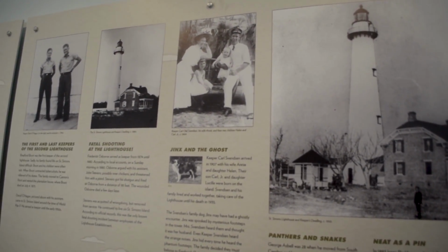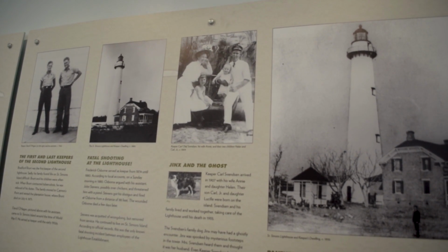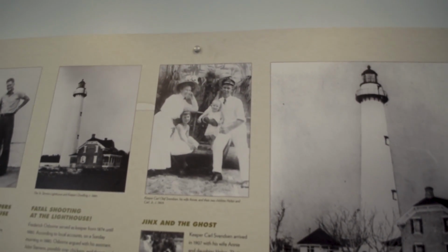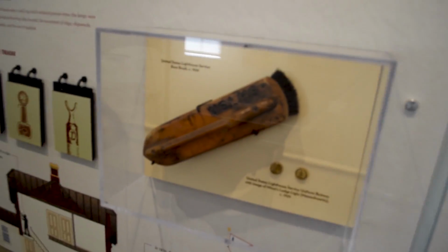Jinx and the Ghost. Keeper Carl Svensson arrived in 1907 with his wife Annie and daughter Helen. Their son Carl Jr. and daughter Lucille were born on the island. Life at the lighthouse.